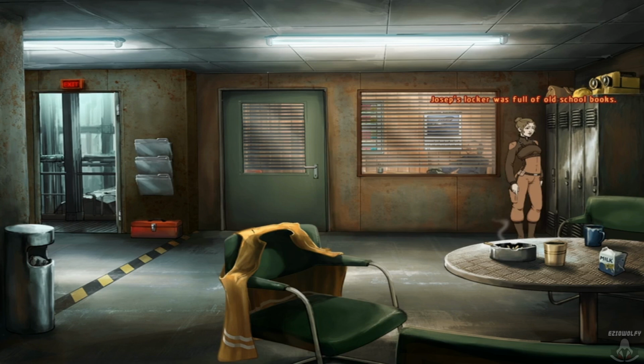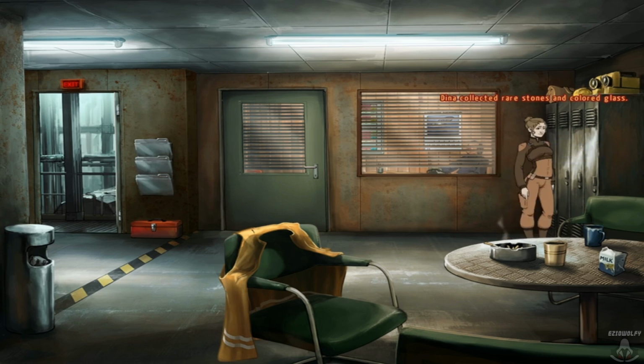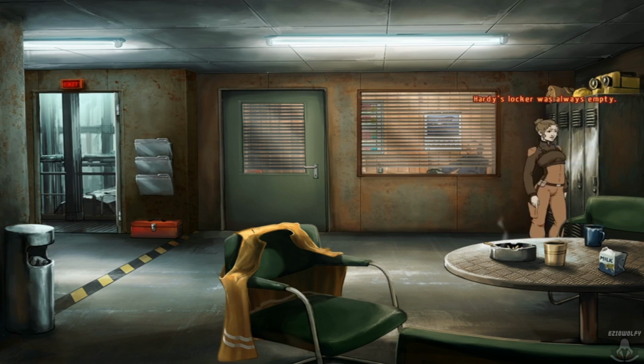Joseph's locker was full of old school books. Locked. Just like our lockers at home. Locked. Dinah collected rare stones and colored glass. Her locker was the most colorful of all. Locked. Hardy's locker was always empty. He preferred chairs and the floor. Locked.